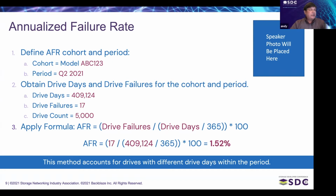Now, that's an annualized failure rate, and that's important. It's not an annual failure rate, it's annualized, because we're only talking about a period, which here is Q2. So it's a quarter, but we've annualized the number so we can compare that number to any other number. And we can do it over any period of time. We could do it over a month. We could do it over 5 years. It doesn't matter.